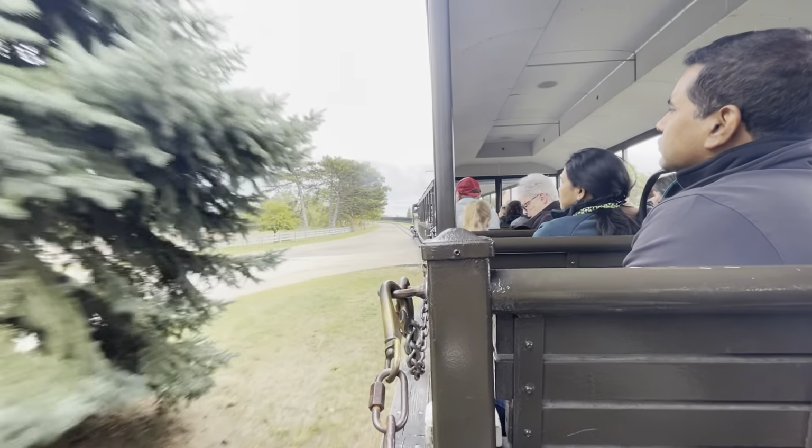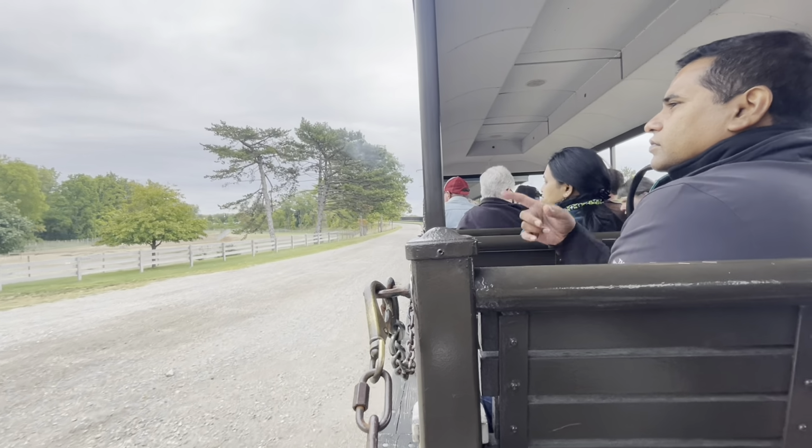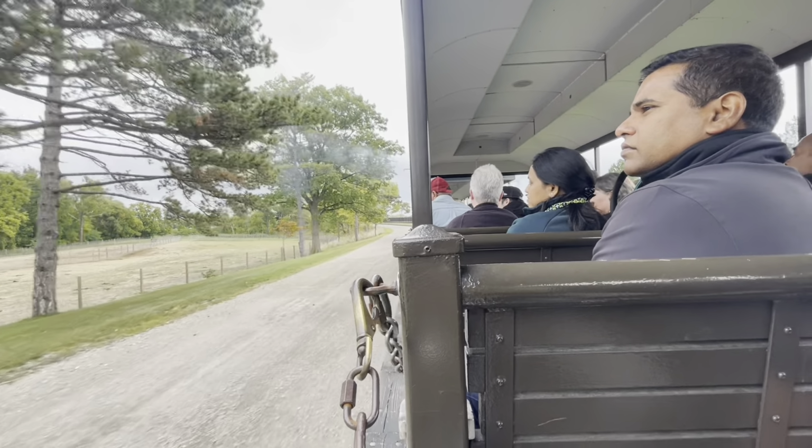To the left we have a pasture for our Grand Percheron and Morgan horses. This is a place where they get a little rest and relaxation. They're the ones that are pulling our wagons around the village. Maybe you've had a wagon ride today.